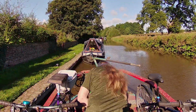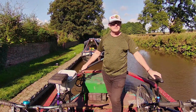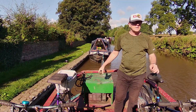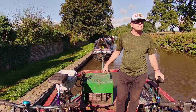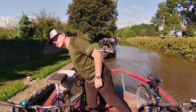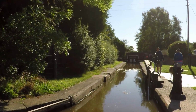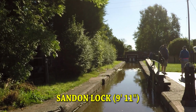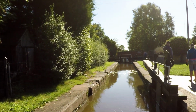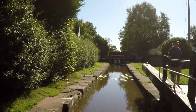And now it's my turn to go through the lock, and as you'll notice, look, I've finally remembered to put my hat on, so that'll keep the blindness at bay at least. Lots of assistance from other boaters on this one. I didn't have to do anything.